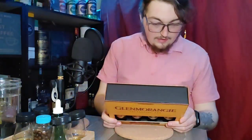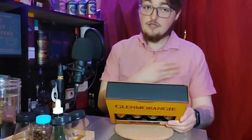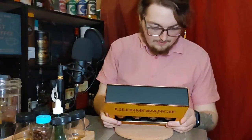We've got the original, which is bourbon cask matured. So this is the 10-year Glenmorangie bourbon cask matured. As a bourbon fan, that excites me.